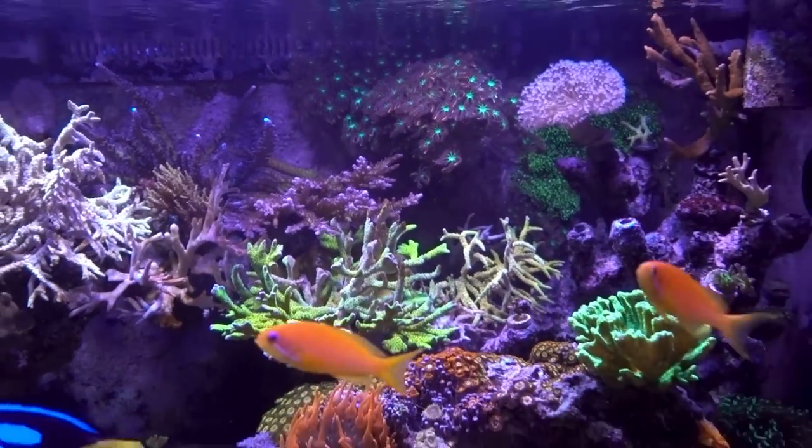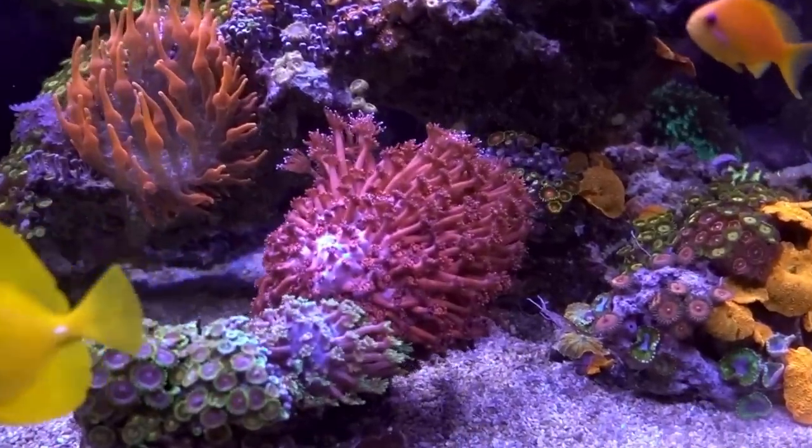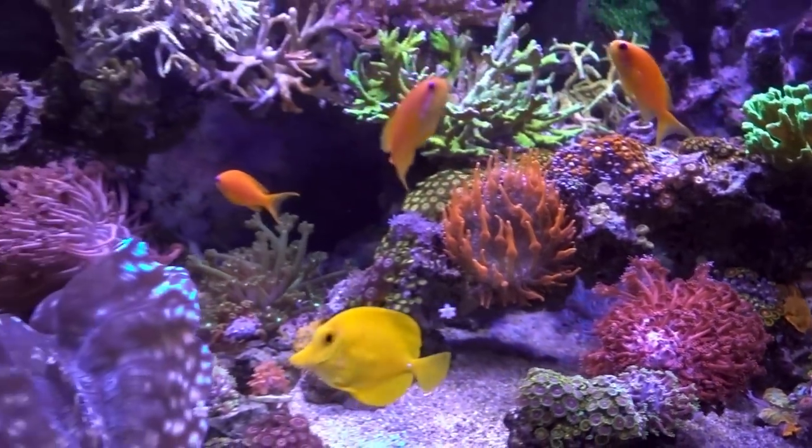And Anacroporas are the first ones to go. Anacropora, I think it may be okay. Hopefully it may be okay. We'll find out in 10 days.